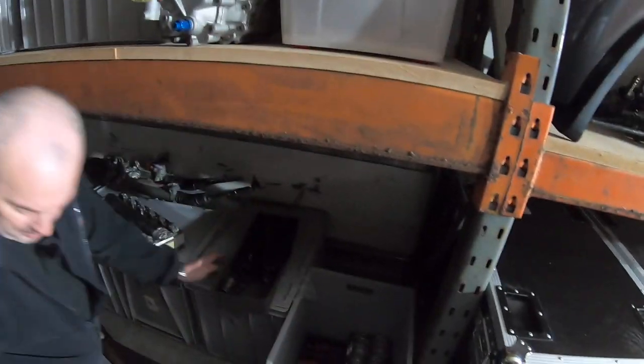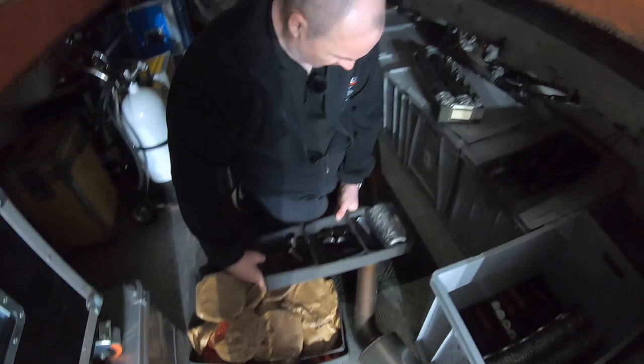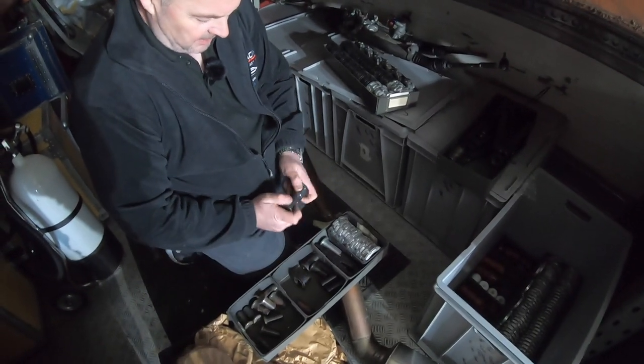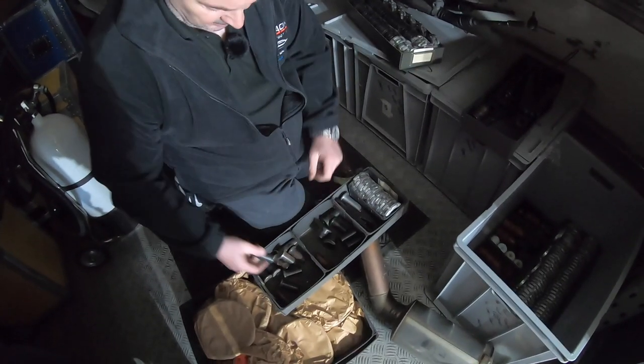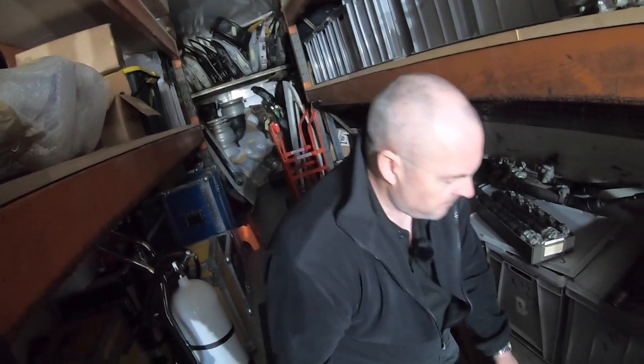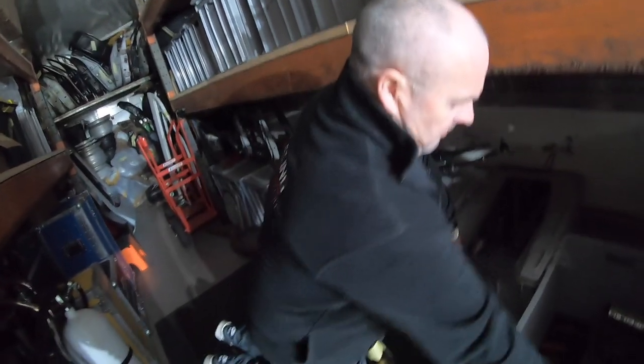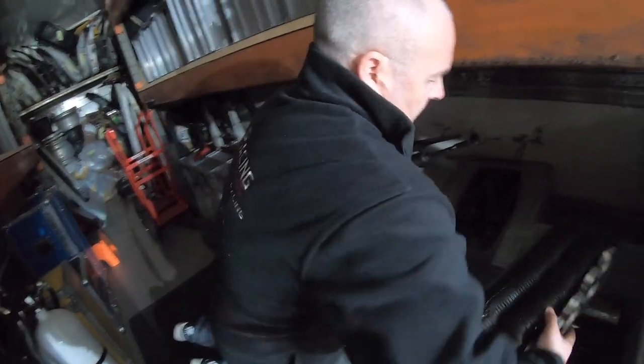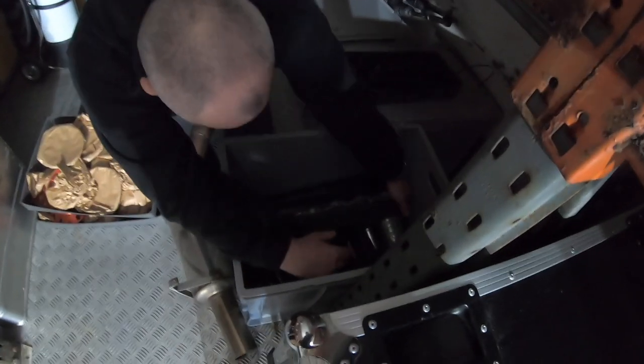But when you open boxes, it isn't just the parts, it's the history and everything with it. It's just how cool the bits are. You think, all these were on Eggenberger's shelf. It gets me, I tell you. I think there's enough there for me to last about 20 years of building carts. But they're just nice to have, aren't they? Definitely.